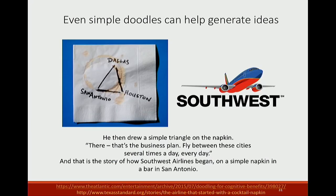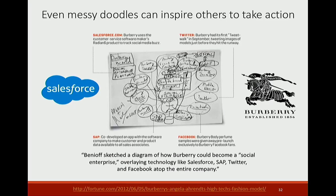Dan Roam uses this example in his book, explaining the doodle that founded Southwest Airlines. This is a napkin sketch that was done in an airport bar by the founders of Southwest Airlines, where they figured, hey, why don't we start an airline that just goes between these three Texas cities? That's the business plan: fly between these cities several times a day, every day. Even messy doodles can generate business and agreement and collaboration.